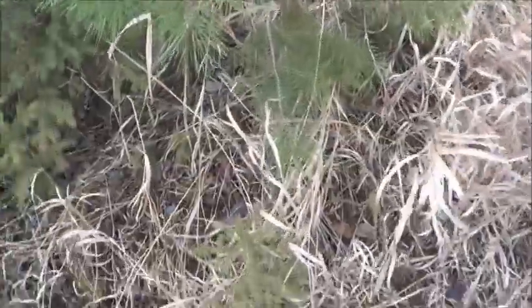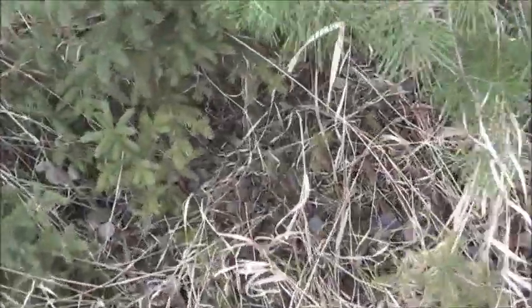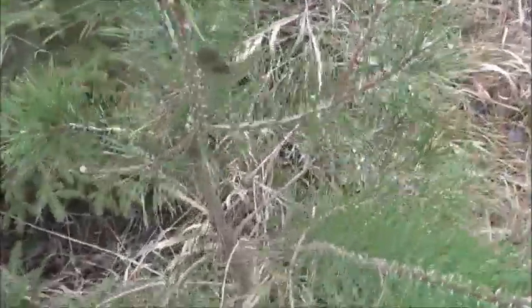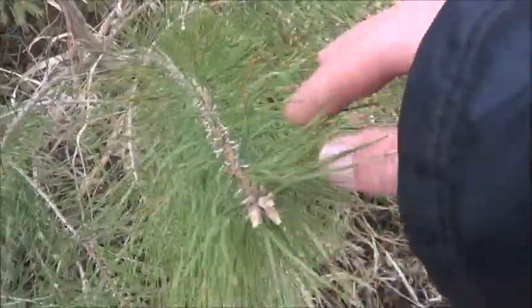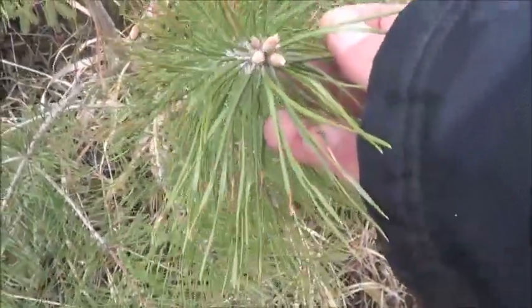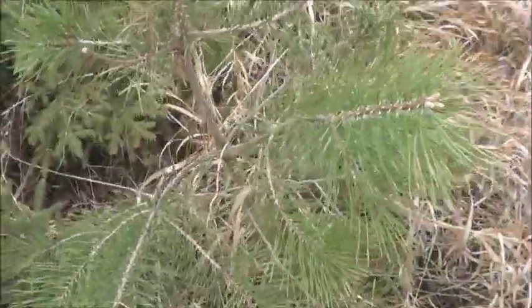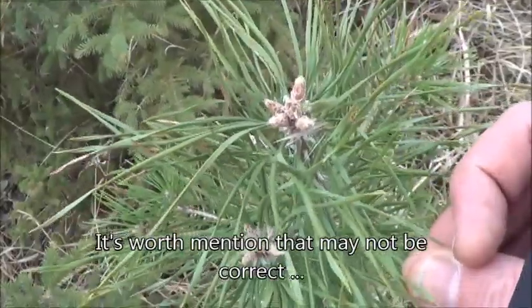So I looked around at the base. You know, could I find any survivors, successful pine cones? Haven't found any yet, but so far my looking around online suggests the longer the needle on the pine, the larger the cone, and the larger the cone, the bigger the seed, therefore the pine nut that I'm going to get out of this. And after all, I am in search of pine nuts.